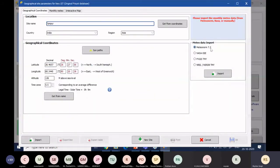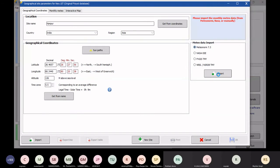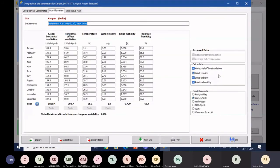So if you want to have this Meteonorm data, you can import it here. As you click on import, you will see this type of window populated with the data. Basically the GHI values, the global horizontal irradiation for Kanpur in kilowatt hour per meter square per month. Then you have horizontal diffuse irradiation, and if you have global and horizontal, obviously direct normal can be estimated. Along with that, you have average temperature, monthly average temperature, wind velocity, the turbidity factor, and the relative humidity. All these are in the Meteonorm database and they become available here.